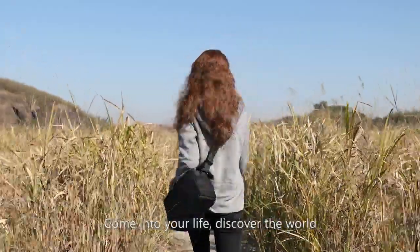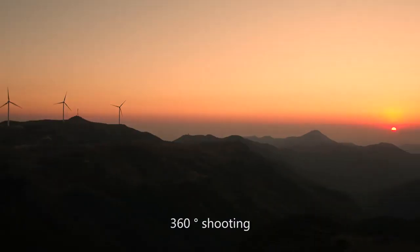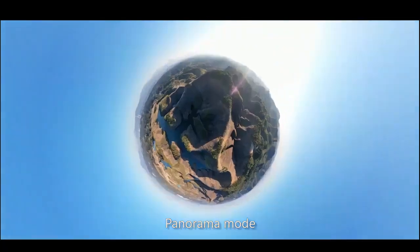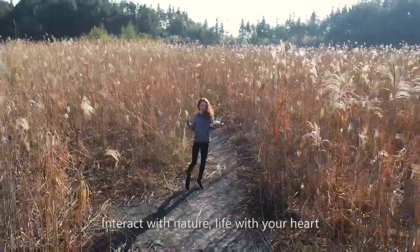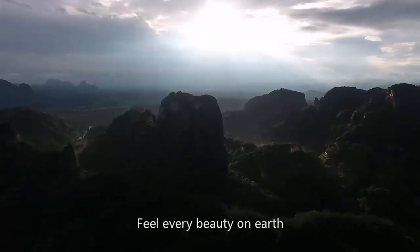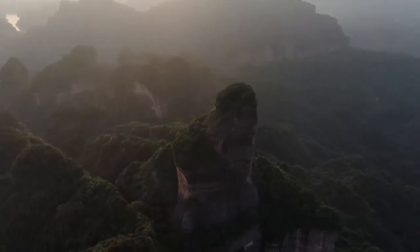Come into your life, discover the world. Orbit shooting, 360-degree shooting, line fly mode, panorama mode. Interact with nature, live with your heart. Feel every beauty on earth. Yes, you will find the world filled with fun and joy.